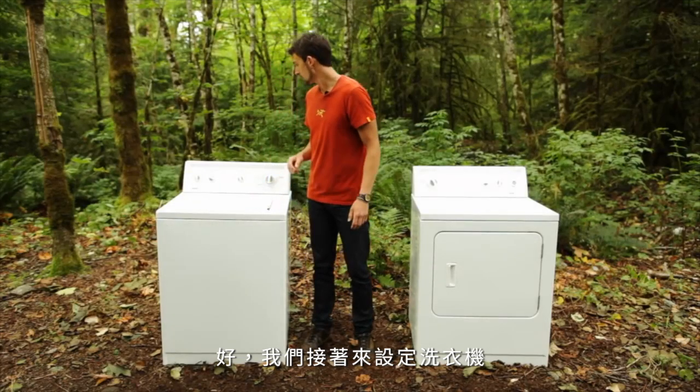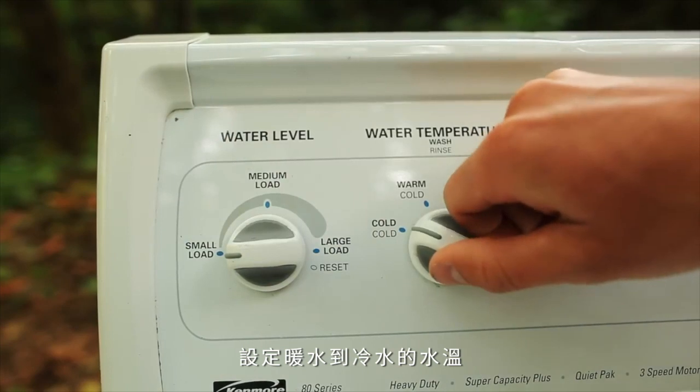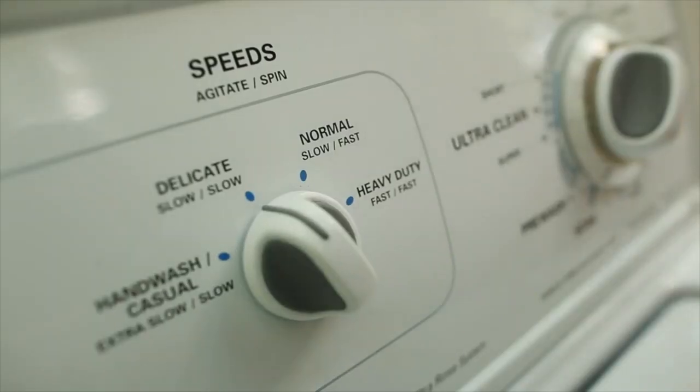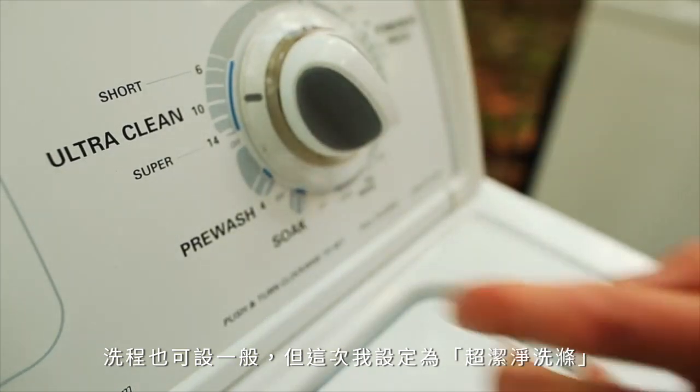Okay, now your wash settings. Your water level, in this case, can be set to small. You can use a warm to cold water temperature. Your speed can be set to normal, and your wash cycle can be set to normal as well, or in this case, ultra clean.